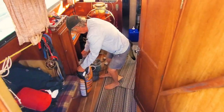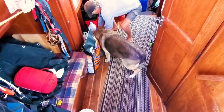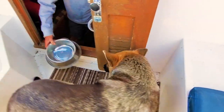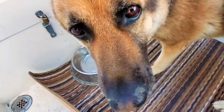First thing you do when you get anchored is feed Molly. She is in desperate need of food. Molly's like, wait. She wants to do it outside. Molly, you're not going to eat? Outside where? Well, you're being so fussy. Oh, water. Food! Well, you're not hungry yet?